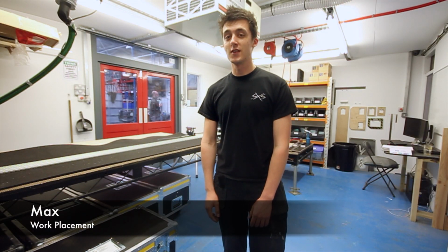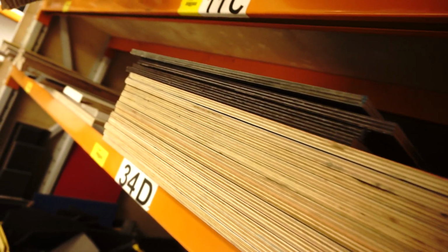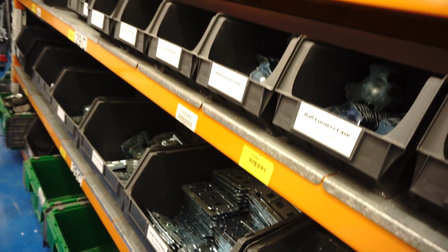I'm Max, I'm a placement student here at SXS. It's a flight case workshop. As you can see, we make our own flight cases. We've got all the components and tools in-house to do so.